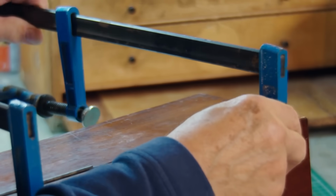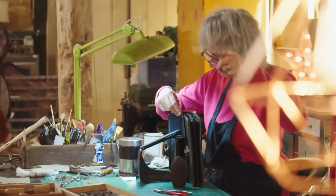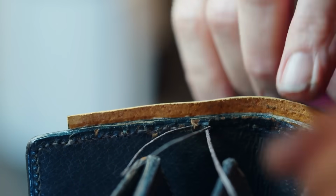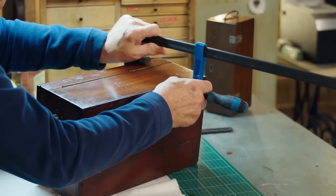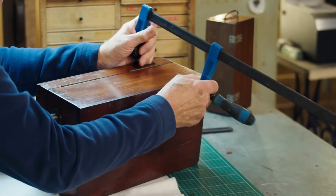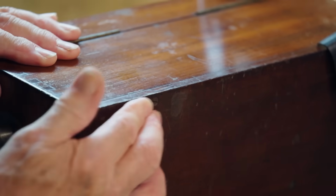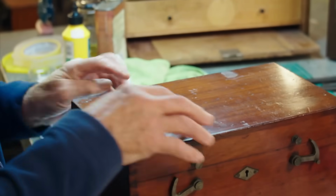I'll let it dry and then get on with the buffing and cleaning. Now to actually see if the crack has set. Oh yeah, that's worked. So now I can get on to the outside of the case.